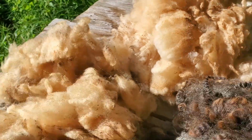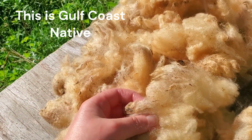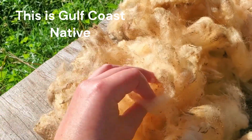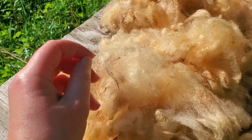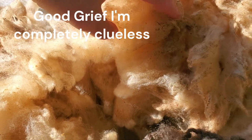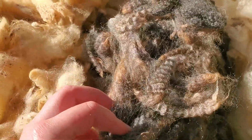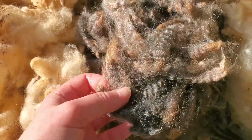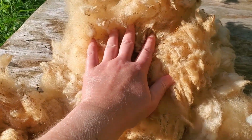So that's Anya. This here is Tunis, from a Tunis fleece, and it's about the same staple length as the Gulf Coast. Next to it, this is Romney, and this is only 6 months of growth. First of all, this one's from my farm.